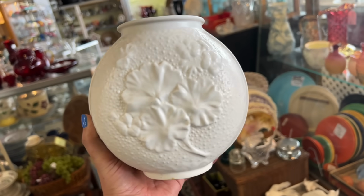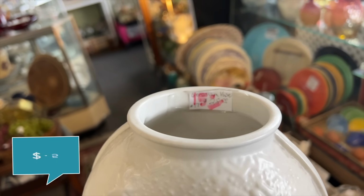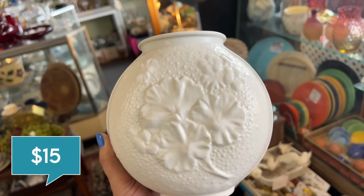As I was walking up to the counter to put my new stash down, I found this beautiful porcelain vase, and it's on sale for only $15.